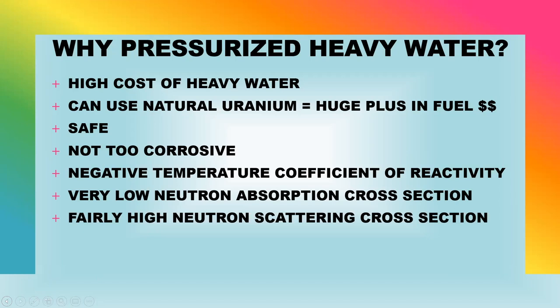Fairly high neutron scattering cross-section, even though it's got an extra neutron, it's only twice as big as a regular hydrogen, so it'll still do a very good job of slowing down the fast neutrons in the reactor. And it's not very radioactive at all, so it's not a big problem in terms of radioactivity.